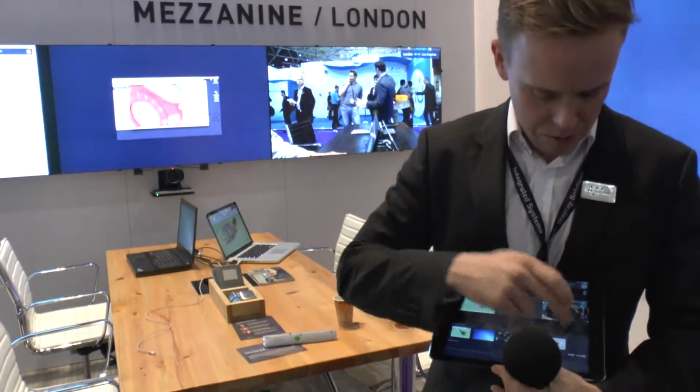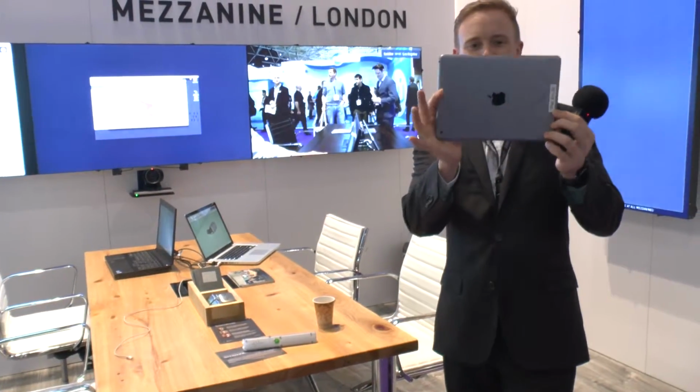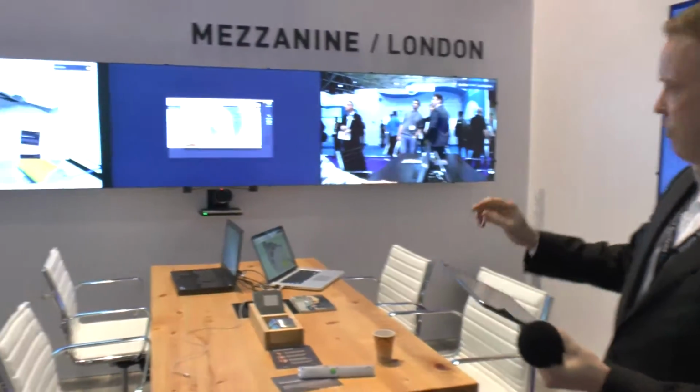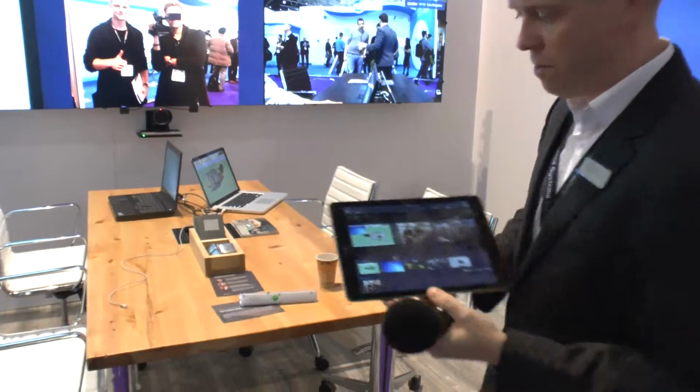I can also take images using this. So what I'm going to do is grab a picture of you guys there, and when I hit use photo, that then becomes available for me to share on the system. So immediately we can do that. I have one other trick on here which is really useful.